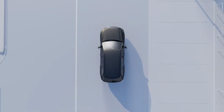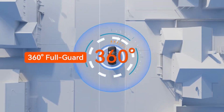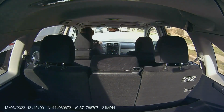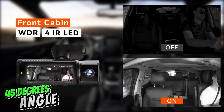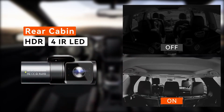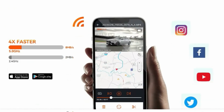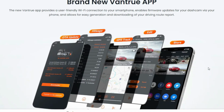Now, let's not forget about the rear and interior cameras. They sport the same slick cylindrical design, but they're a bit more compact, making for a seamless look inside your vehicle. Plus, they can rotate about 45 degrees for that perfect recording angle. Installation is a breeze too, thanks to semi-permanent adhesive mounts for the front and a magnetic attachment for the front camera. And with a 20-foot Type-C cable connecting them, you've got plenty of room to work with.